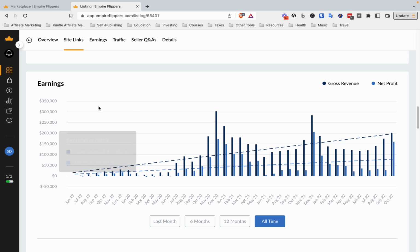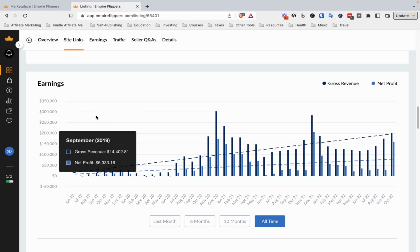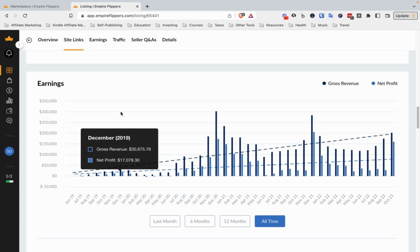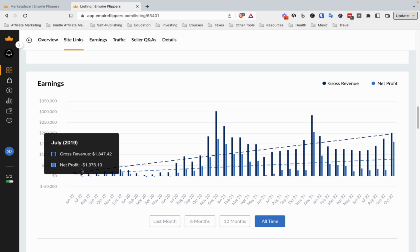So that's pretty insane how fast he's scaled. $7,000. The next month, he went up to $14,000, $21,000, and $30,000, and then $27,000. It kind of dropped again. What's very interesting here is he basically had a gross revenue of $7,000, but the net profit was negative $1,000.